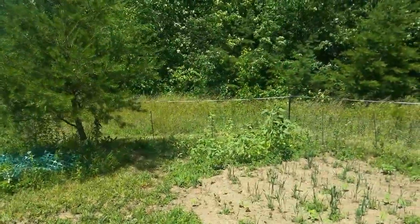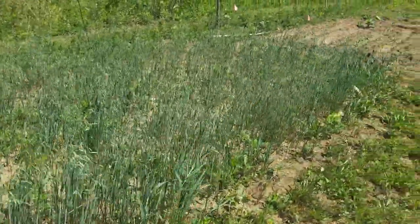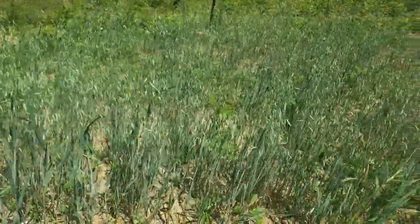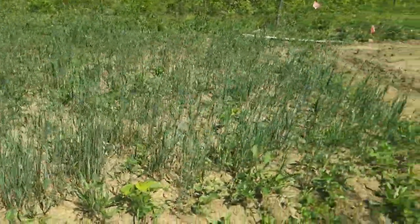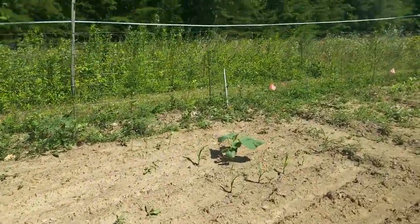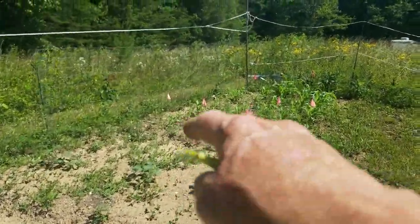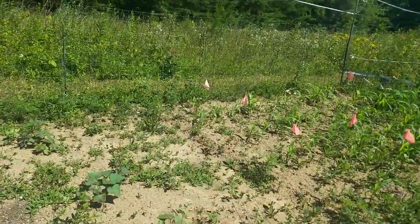Then I have sunflowers over there, and oats here. It didn't get very tall, but it is putting on heads, so I'll let that go to mature and collect it. And then I planted more corn here and a cantaloupe. I got 4 sweet potatoes in there.